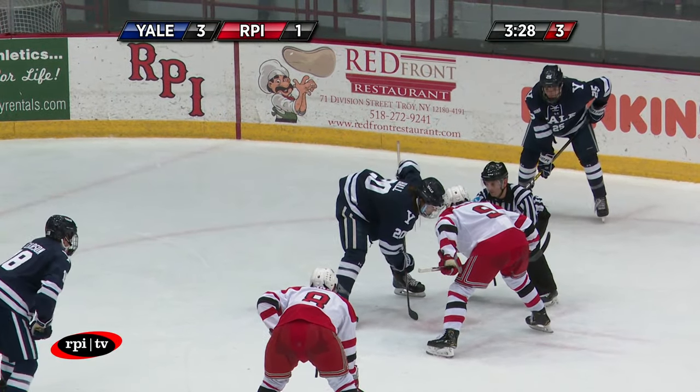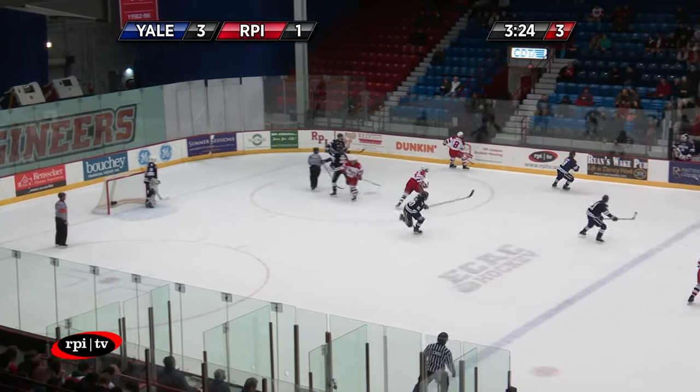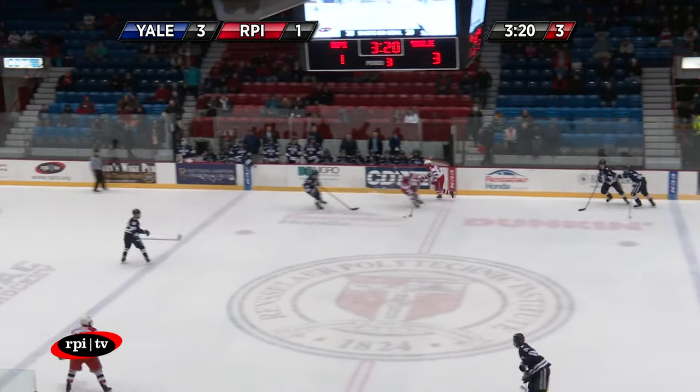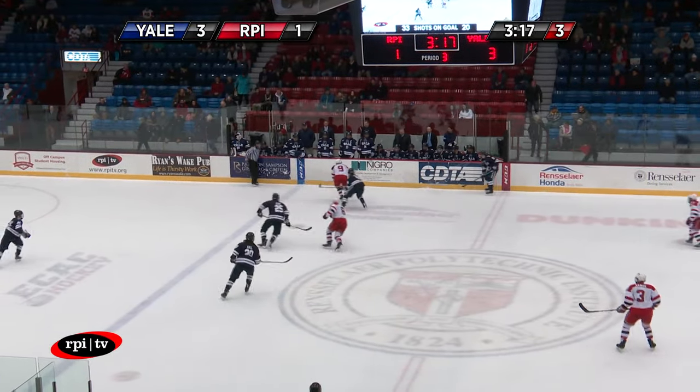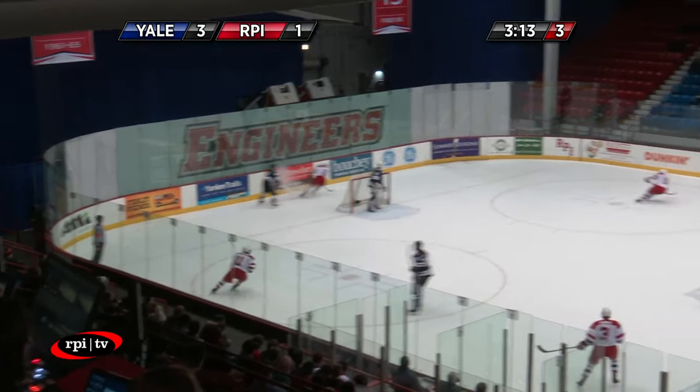So now you wonder when they're going to try and go up, pull the goalie and go up a man. We'll see. A little over three left right now. Bear up the boards, played there by Ashbrook. Oh, he tried to find, or Gornal tried to find Ashbrook, rather. Eventually does, and they dump it in.